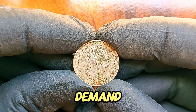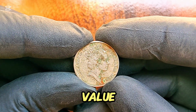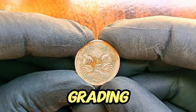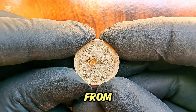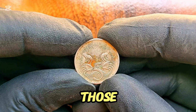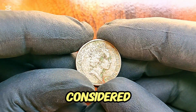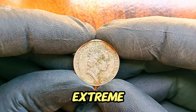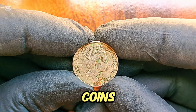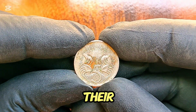This rising demand, matched with extreme scarcity of flawless error versions, has driven its value to astonishing levels. Coin grading agencies have authenticated only a handful of the most pristine error coins from 1995, especially those showing double die or off-metal striking. These are considered numismatic jewels, protected in slab cases and insured due to their extreme value. Such coins are often discussed in collector forums and showcased at exhibitions due to their unique features.